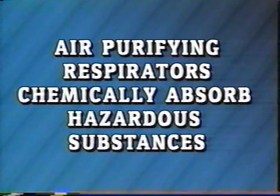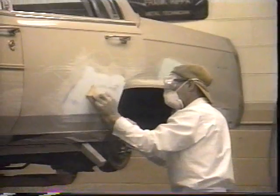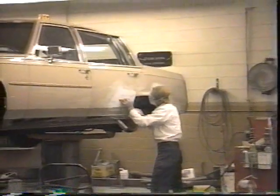Generally, air purifying respirators chemically absorb the hazardous substances in the air and purify the oxygen you breathe. Since chemicals and other absorbing materials are used in these canisters, each type of cartridge must be used for the specific hazard. You can't use a dust mask, such as the one shown here, for purifying vapors, fumes, or mist, such as the vapors from spray painting or exposure to lead.